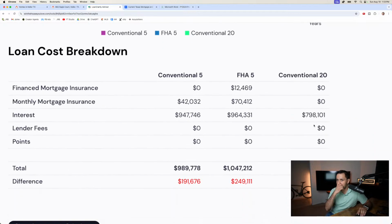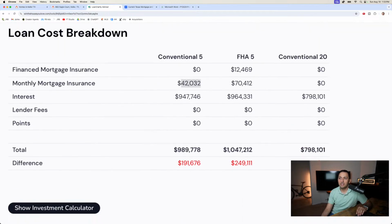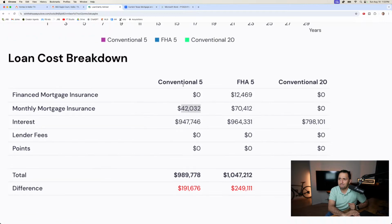Now, the only thing I want to show here, when it comes to the loan breakdown, because you see the graph up here, one thing that I wanted to call out is the big difference in monthly mortgage insurance over those 30 years. Remember, conventional, eventually you drop off that mortgage insurance. So here, $42,000 is what you paid in mortgage insurance because you didn't put 20% down. Now, here's where that distinction, hopefully I do a good enough job of representing this, because I feel like I haven't in the past several videos.